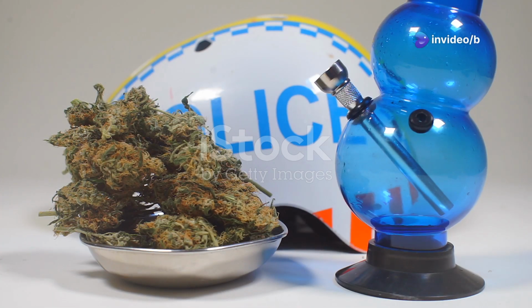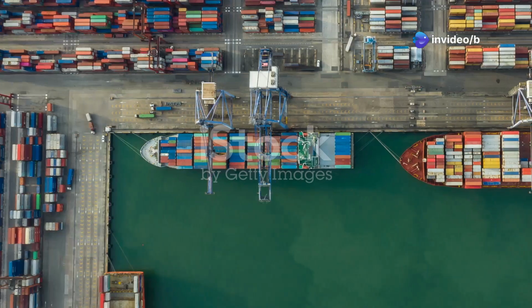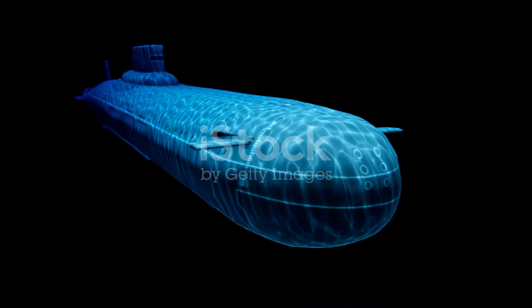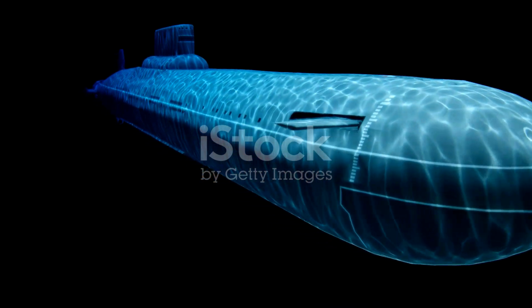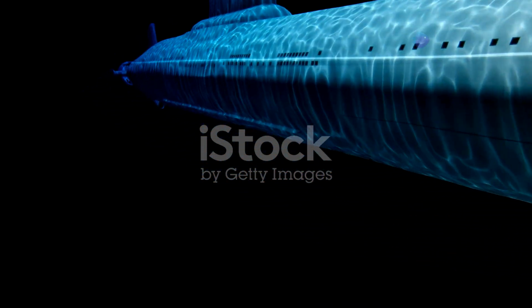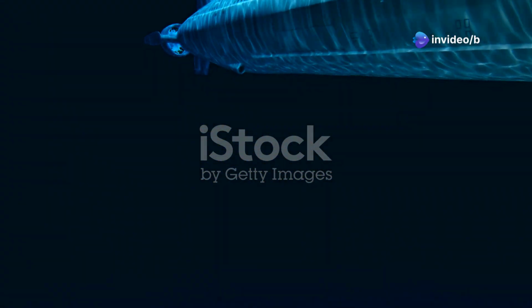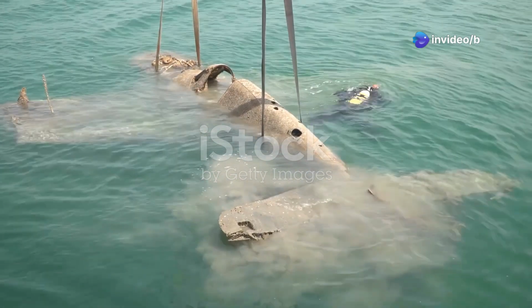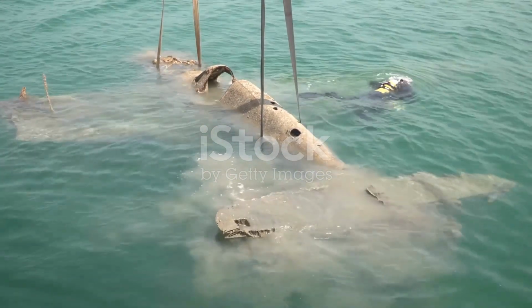The world of drug trafficking is constantly evolving. Gone are the days of simply stashing cocaine in shipping containers. Today, cartels are turning to sophisticated methods to move their illicit cargo: custom-built submarines. These narco subs, as they are known, are a testament to the ingenuity and audacity of these criminal organizations. They represent a new challenge in the war on drugs, one that takes place beneath the waves.